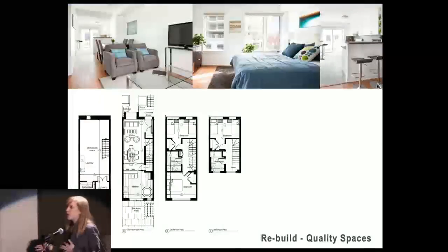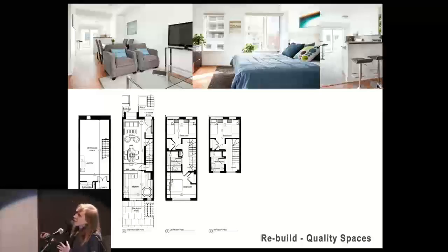So the same approach follows to the inside of the units. And every time I look at these photos, I think, wow, that looks like any real estate marketing brochure that I get in my mailbox like five times a week. And I think that's a good thing, because this is just like anybody else's house. And it's a good house, and it's what somebody would want to live in.